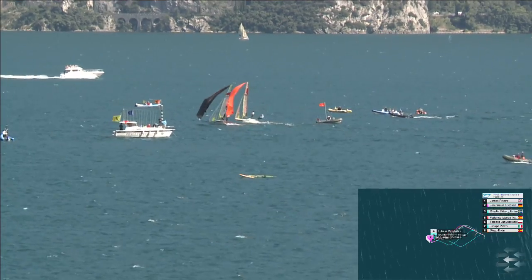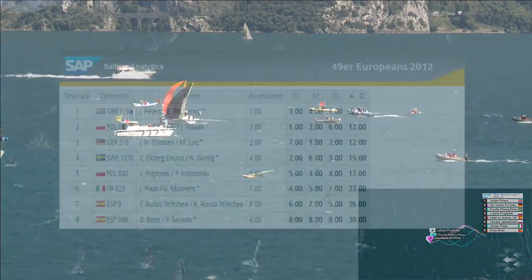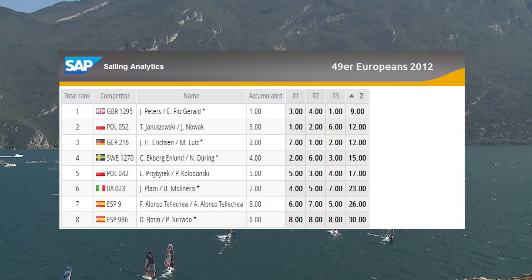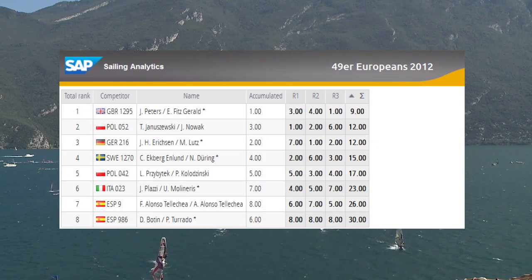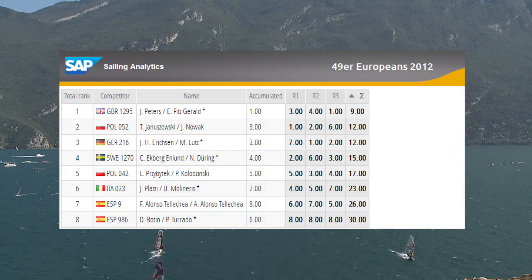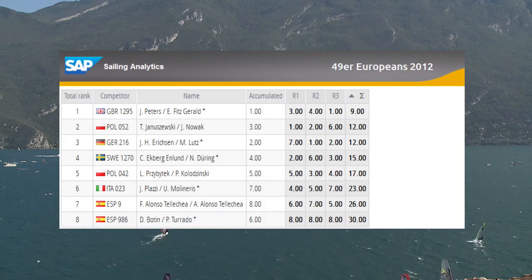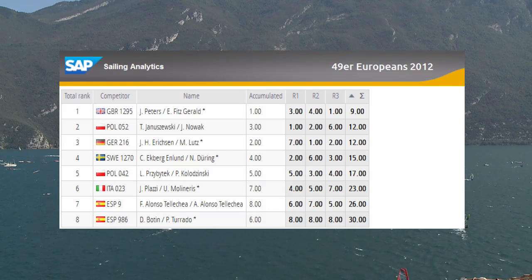Let's look at the overall score. We have it available straight away. What a treat. Back in the old days you had to go in and wait 3 hours to get a result sheet, and now we have it straight away. Usually you'd be on the road and someone would tell you that you won and you should come back and get your prize. Times have changed.